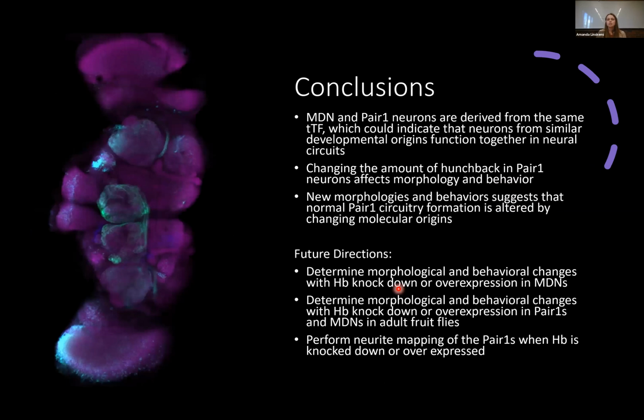So, some conclusions that we were able to draw from this. The MDN and pair 1 neurons are derived from the same temporal transcription factor, hunchback, which could indicate that neurons from similar developmental origins function together in a neural circuitry with each other. We were also able to determine that changing the amount of hunchback in pair 1 neurons affects morphology and behavior, and that new morphologies and behaviors suggest that normal pair 1 circuitry formation is altered by changing the molecular origins.